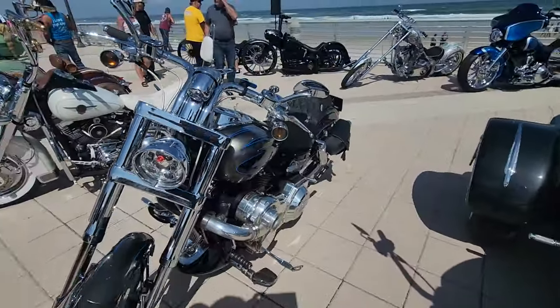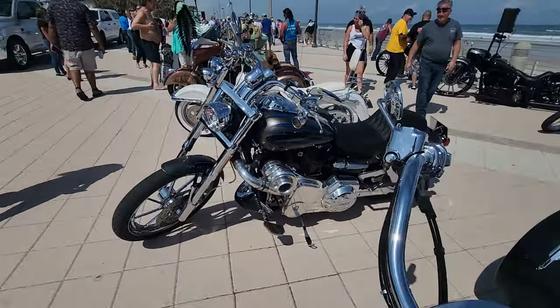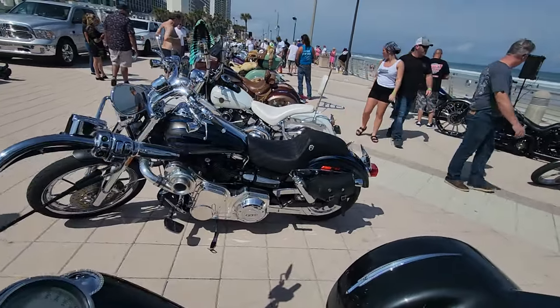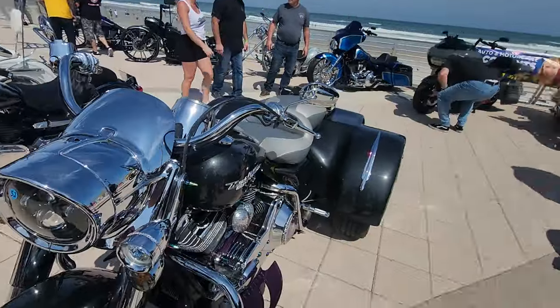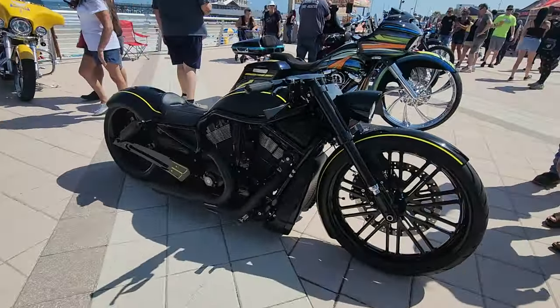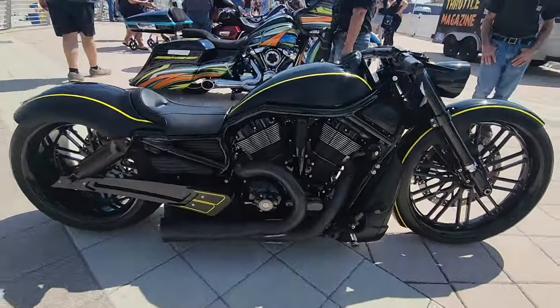It's like the one that we sold to one of my friends in Hawaii. He just messaged me the other day. Says he's got the fastest bike on the island, my turbocharged Dyna. 142 rear wheel horsepower and a mountain of torque. A real wheelie machine. Here's a nice custom V-Rod. That is beautiful.